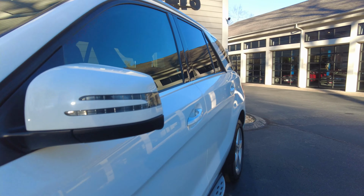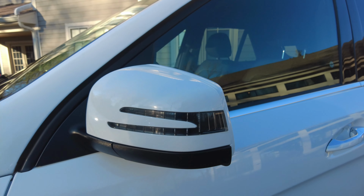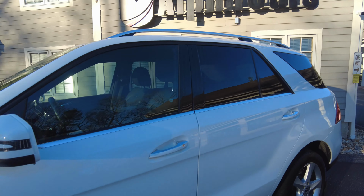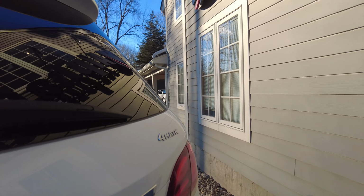Always check areas like these, see if they're bumped, see if they're cracked. You can kind of tell how the car was driven, and this car was always driven with care. Even the edges of the mirrors there are perfectly clean with no big imperfections to be seen. Now let's go around back.